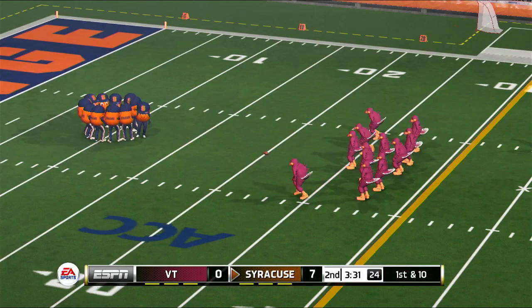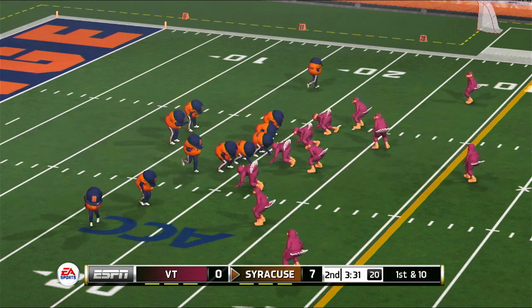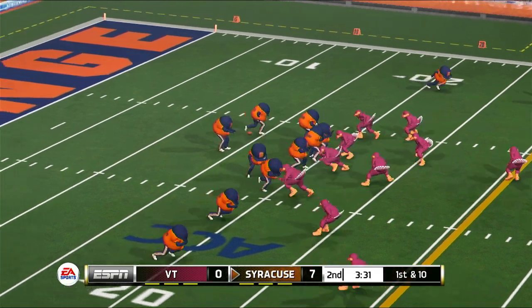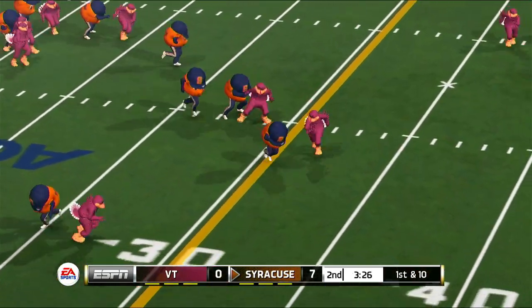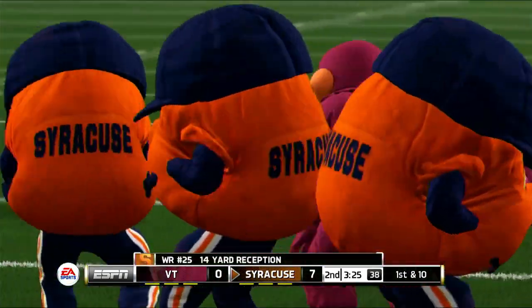With one quarter down, I really haven't seen too much separation between these two squads. Might be neck and neck the whole way. Syracuse is up a score. Gets it out quickly. He's out to the 30. And they make the stop right around the 34.